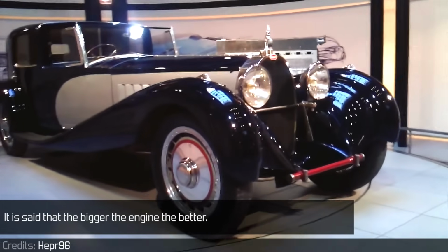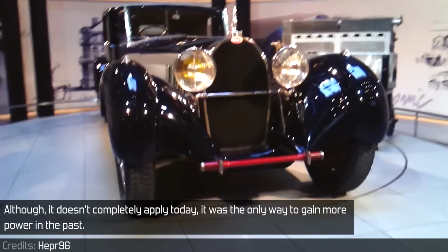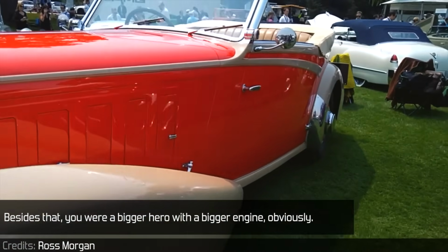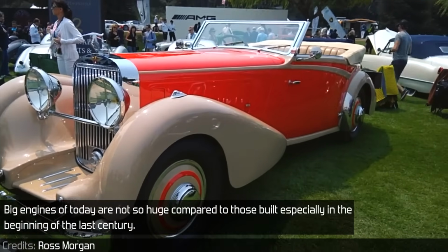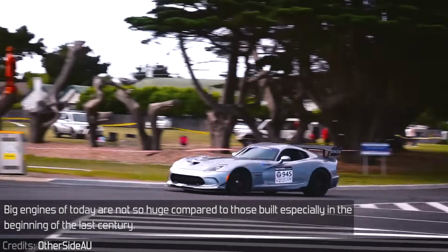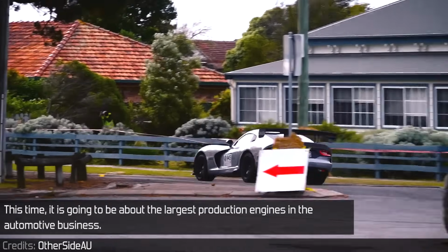It is said that the bigger the engine, the better. Although it doesn't completely apply today, it was the only way to gain more power in the past. Besides that, you were a bigger hero with a bigger engine, obviously. Big engines of today are not so huge compared to those built especially in the beginning of the last century. This time, it is going to be about the largest production engines in the automotive business.